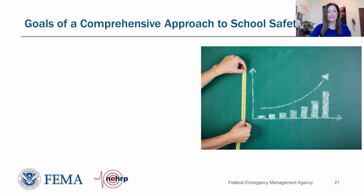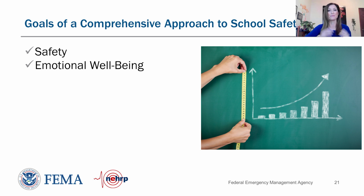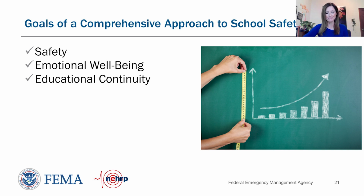There are several goals that we were seeking to achieve in developing this comprehensive approach to school natural hazard safety. These include enhancing safety through minimizing casualties and injuries, encouraging emotional well-being through trauma reduction through damage minimization, ensuring educational continuity, because we know that well-constructed and prepared schools can prevent or minimize occupancy disruption.